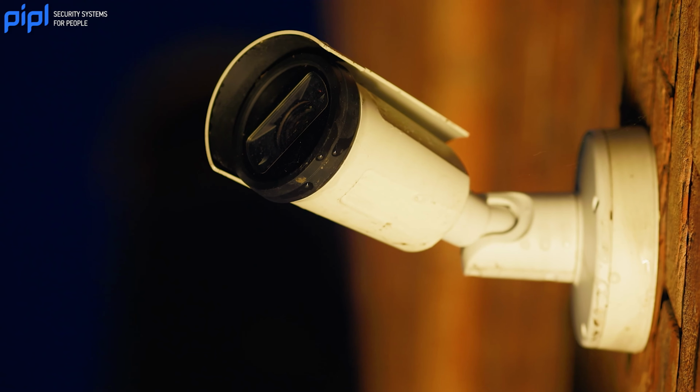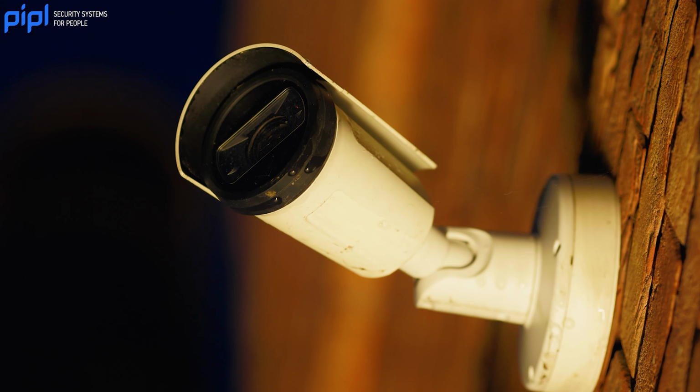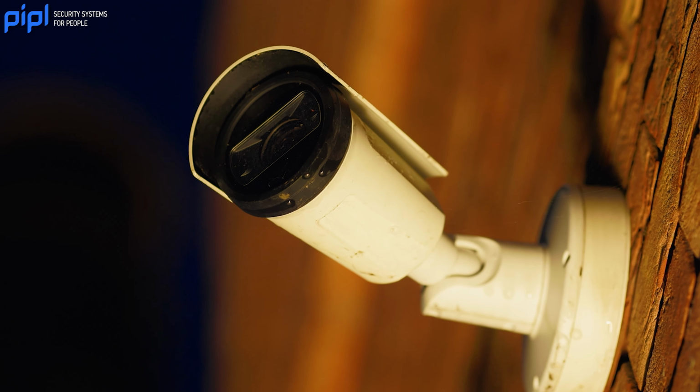Now, what about the mounting solution? Well, honestly, nowadays there's not much difference because there are so many accessories on the market. You can install both on the ceiling, wall, pole, corner mounts. Everything is there. So let's say we install them on a ceiling. What's the difference there?